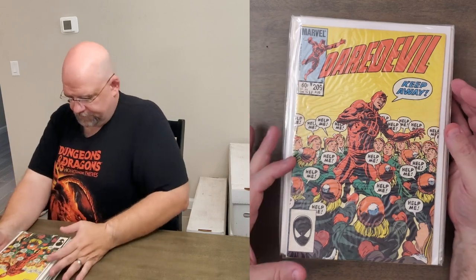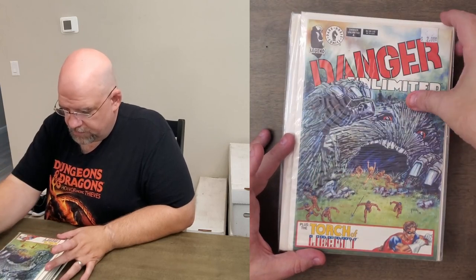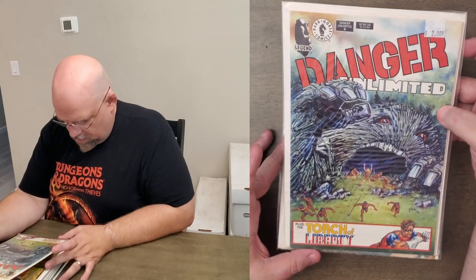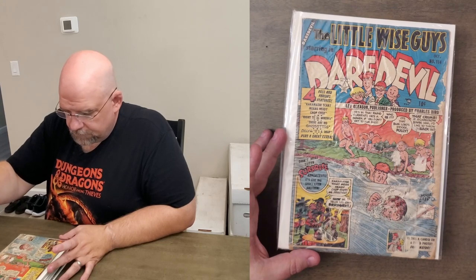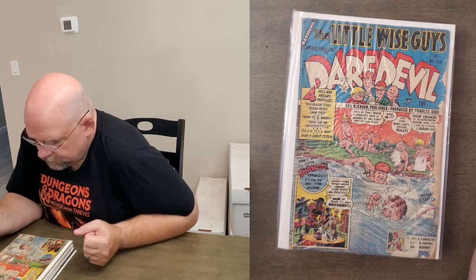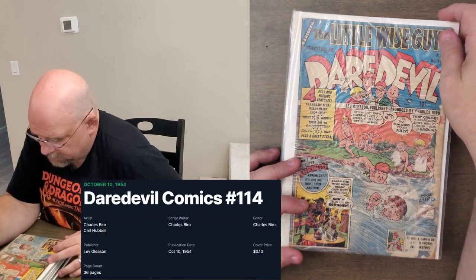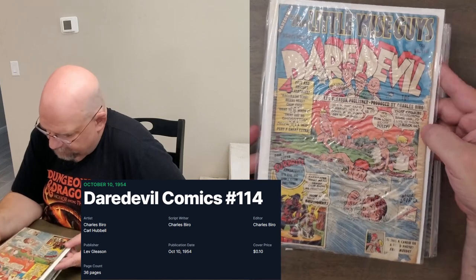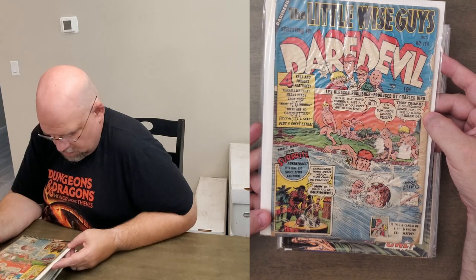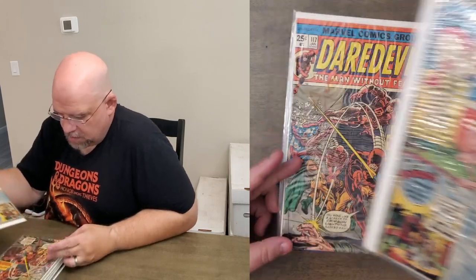Daredevil. 209. Danger Unlimited from Dark Horse. Number 4. So the little wise guy starring in Daredevil, number 114, October, 10 cents. I mean, that cover's beat, but that's an old one there.